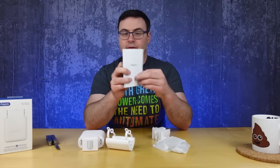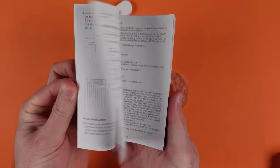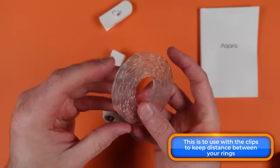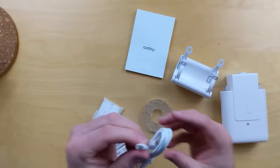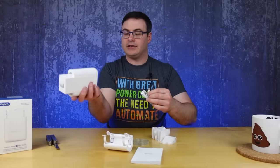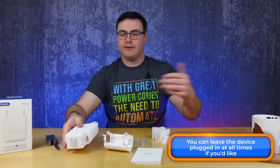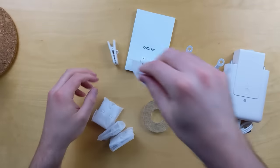Now, the manuals from Aqara are always very comprehensive, so you do love that. I don't know what this is, but I'll write it on screen right now. This would be a charging cable, and it is USB-C, so that's good news. And the charger is on the bottom here. There you go. Obviously, that cable's not gonna be sitting there the whole time. There are just so many little accessories.